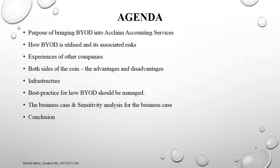On the agenda today, we'll be looking at the purpose of bringing BYD into claim accounting services, how BYD is utilised and its associated risks, experiences of other companies, both sides of the coin, their disadvantages and advantages, infrastructure, best practice for how BYD should be managed, the business case and sensitivity analysis, the conclusion, and we'll wrap it up with the lessons learned.